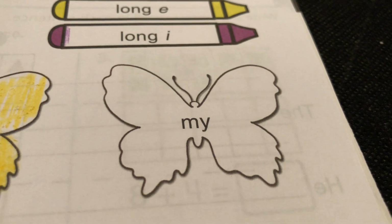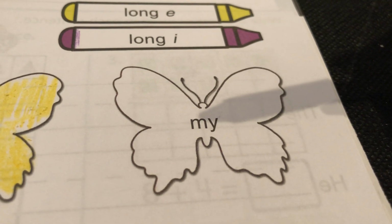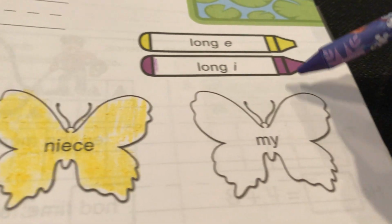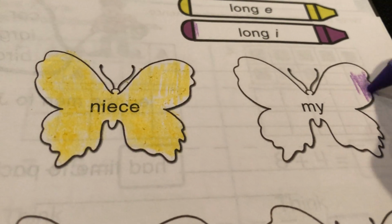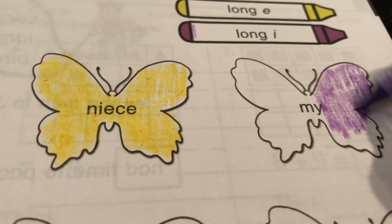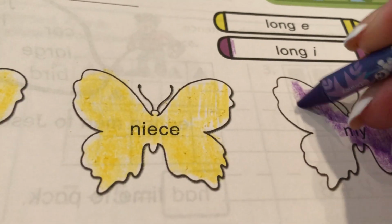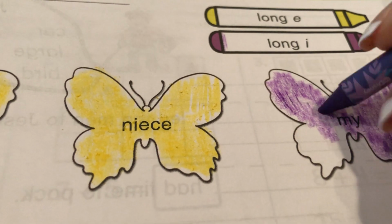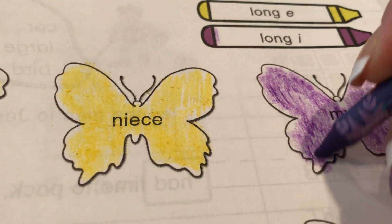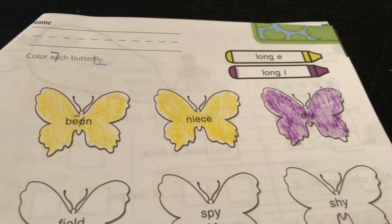What's this word? My, it's double agent. Double agent, agent Y. He can say a long I or a long E. But we know this isn't me. This is how you spell my. And my goes with purple for long I. So we're going to color my purple. So let's say my 3 times. My, my, my. All right, so we have yellow, yellow, purple.